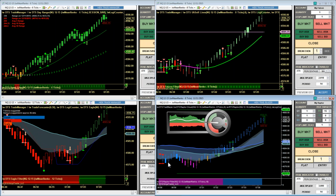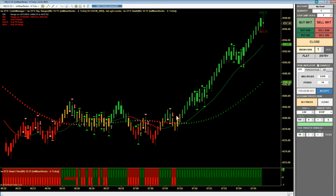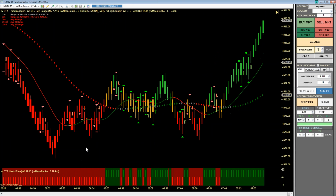Putting in a decent little rally here. Nice little first micro macro cross here on the hawk. Coming out of the top end of this trading range, we did see the test of the extreme, which was nice right down there. Got a green bar sell and the failure, and the red first macro cross just a few bars later.